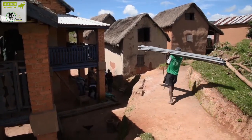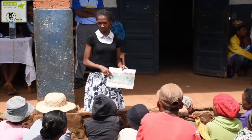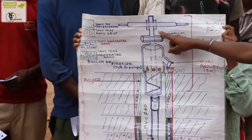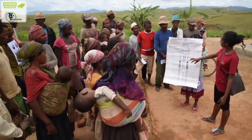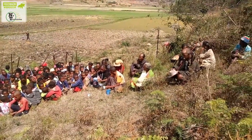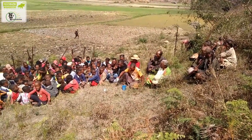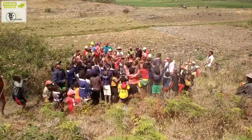Then a technician will run an initial workshop with the village to explain the drilling process, how the Kanzi pump is designed and how to use it. They will also explain the best practices for maintaining a sanitary and efficient borehole. Once a suitable location has been chosen for the borehole, the site is blessed by village elders to improve the look of finding water, and hopefully not too much rock. After this, it's time to begin.